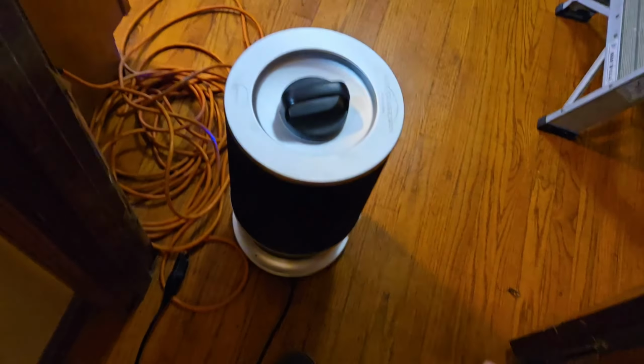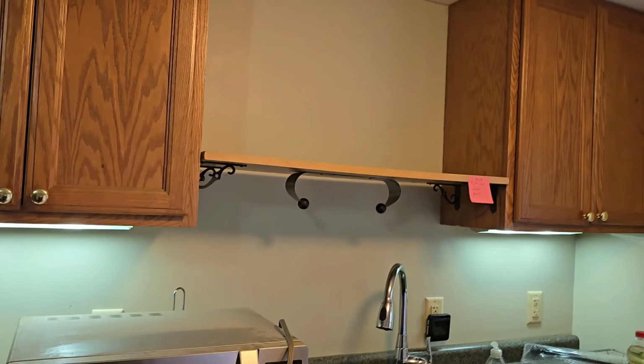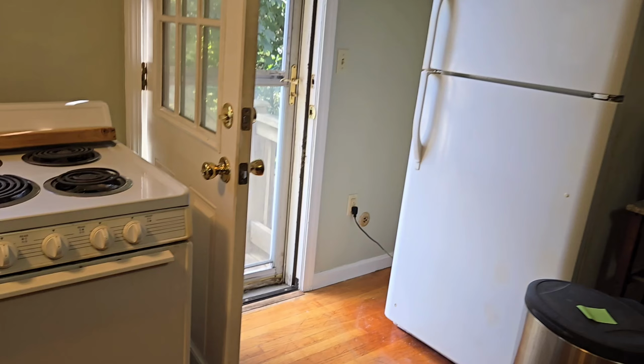And then around here, this is the air purifier. I don't know how well it's working, but we got the windows open, and that shelving has to go to the dump, and this has to go to the dump as well. A lot of work, but it's getting there.